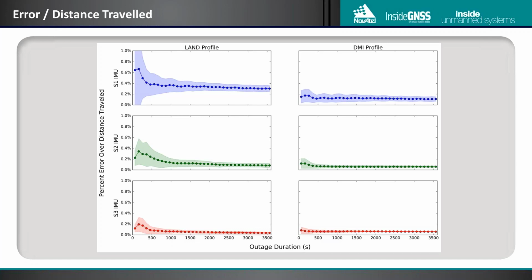The light colored area is the 1 sigma variance on the average, and then the dotted lines are the average. The different classes here: S1 IMUs are our MEMS IMU family, the S2 is tactical grade, and the S3 is sort of the near navigation grade. So if you look at the blue one at the top left, you get pretty good error over distance traveled. But the shorter that outage is, the more variance you get on that. That's because you have shorter distances traveled and a lot of the initial error happens at the start. As you increase your IMU grade, that variance goes down quite a bit, as well as the overall percent of distance traveled.